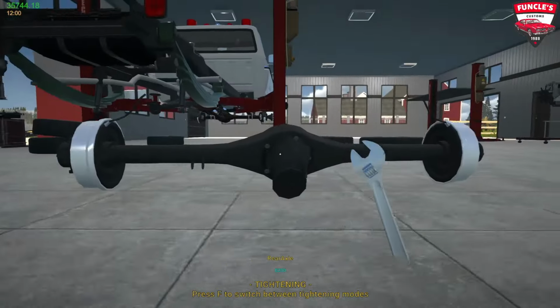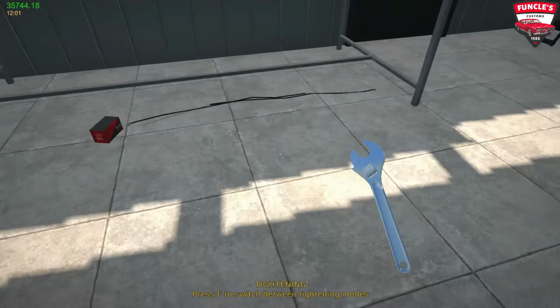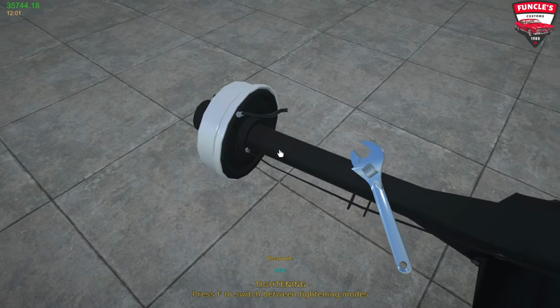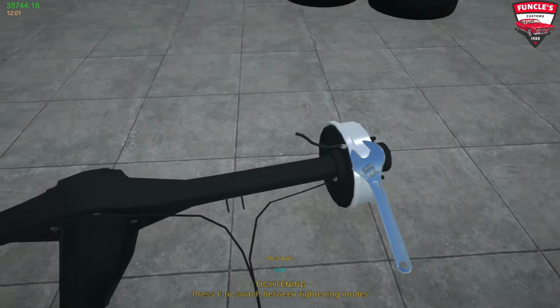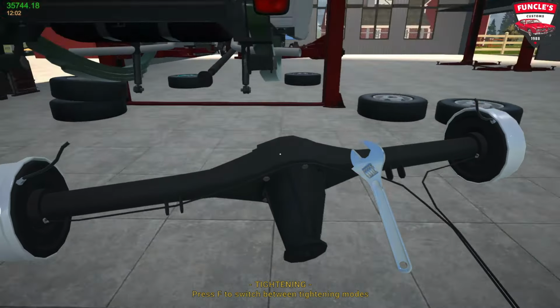Right, I think it's pretty much time for our axle to go in. But before I forget, let's get our handbrake cable on this as well. Fairly simple. We've got a bolt on each side. There we go, and then we'll grab our axle.